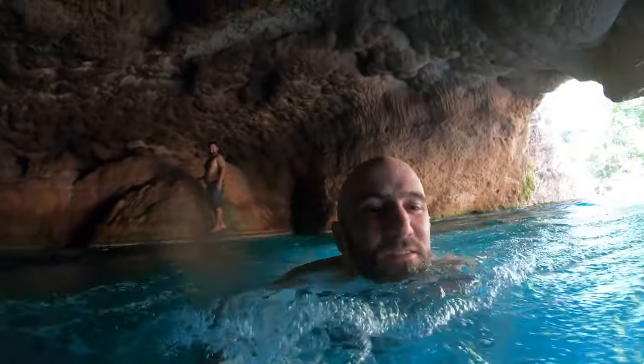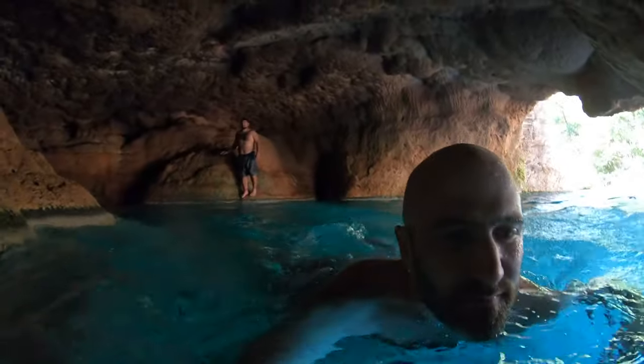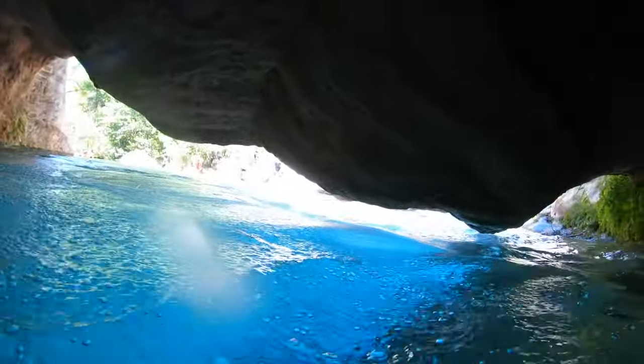I'm going to fight the current into this area. And it looks like there's a little spot where I can sit. All right. Oop. Let me get my fat butt up here. Awesome. So, nice little view.